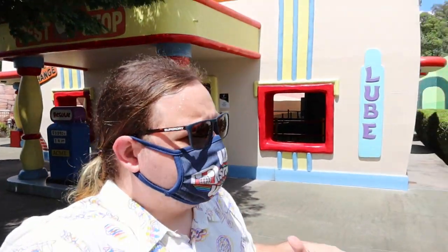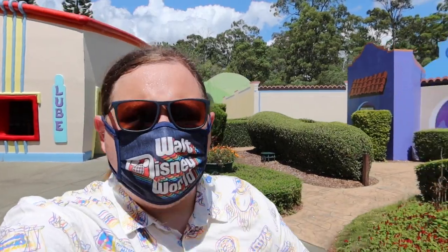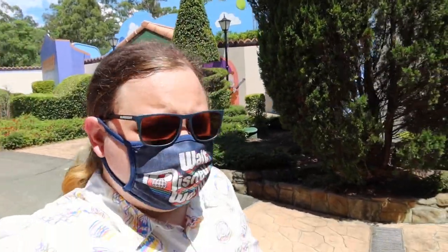All the rides are open. I'm pretty sure this Taz parents rest stop baby area is up and running. Let's head in the back door here of the little cars thing just to catch some AC, and then we'll move our way towards the coaster and see what's going on with that.